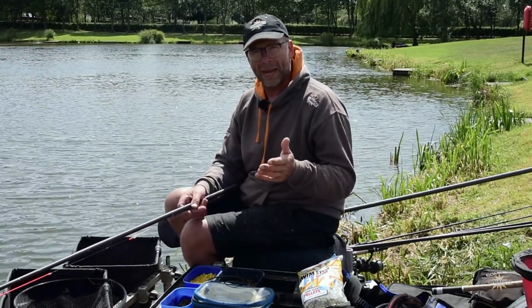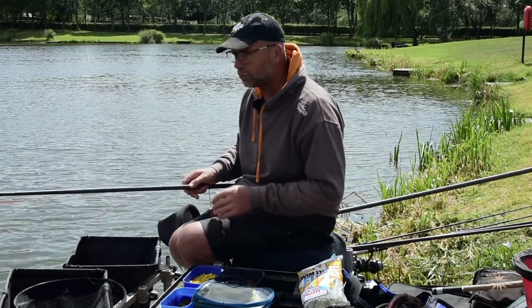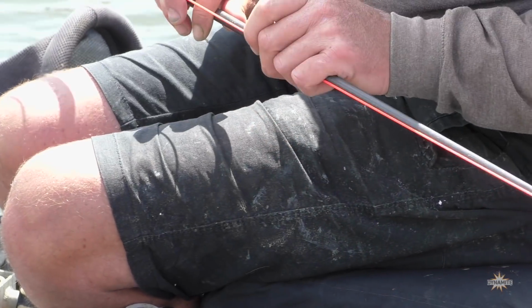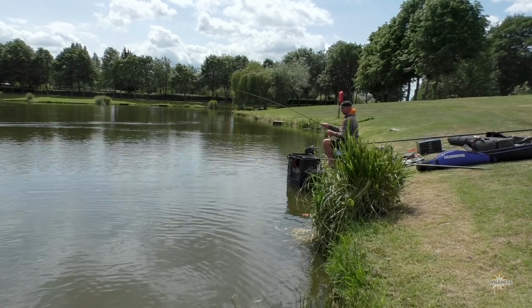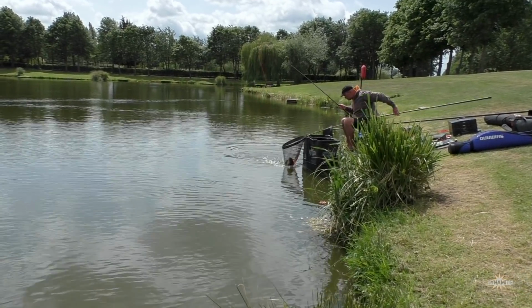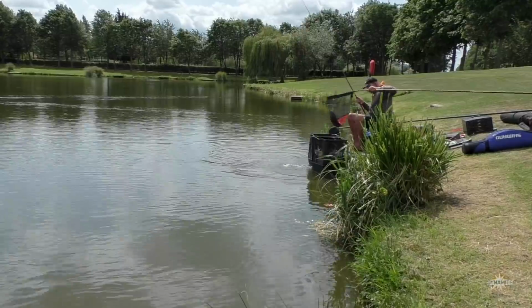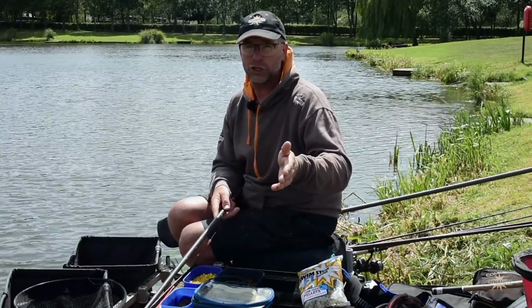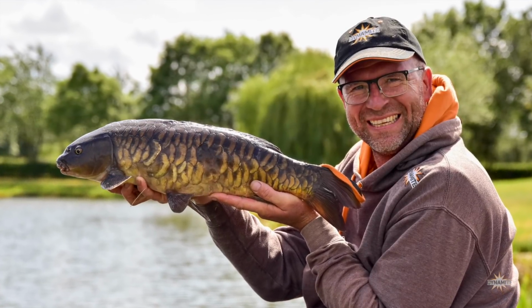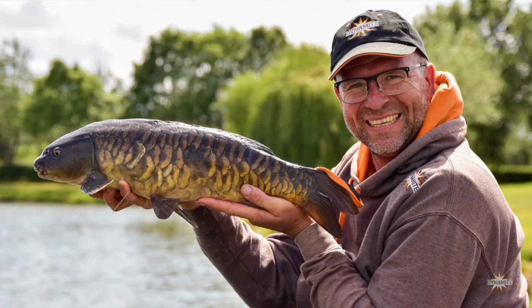So let me just talk about the setup that I'm using. I'm using Elite Hollow 18 to 20, really nice robust elastic, handles big fish with ease and lands them a lot quicker, which is really important. If I may only have 15 minutes of the fish feeding down the edge, I want to land as many fish as possible in that time. 3 fish, 4 fish, 5 fish in that time could go in excess of 50 pounds, and that's a lot of weight added to your total weight before the weigh-in.